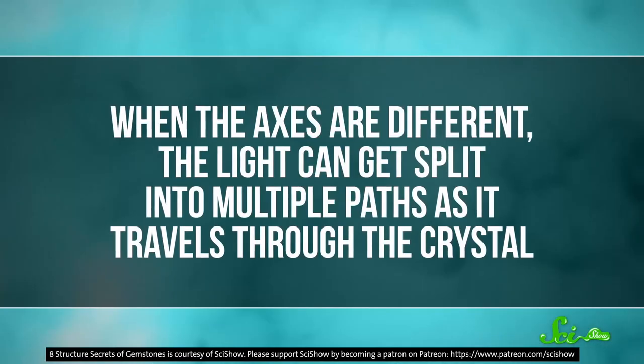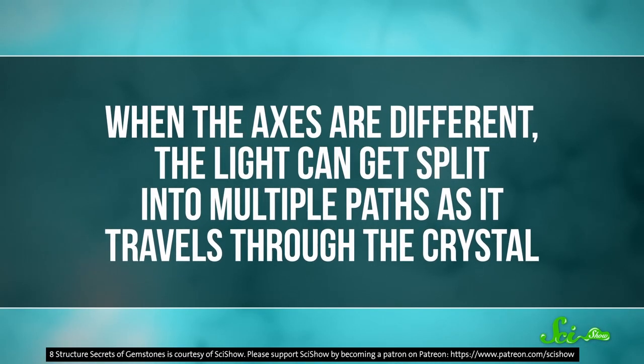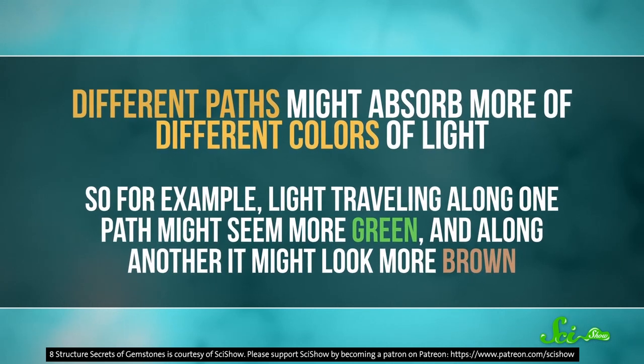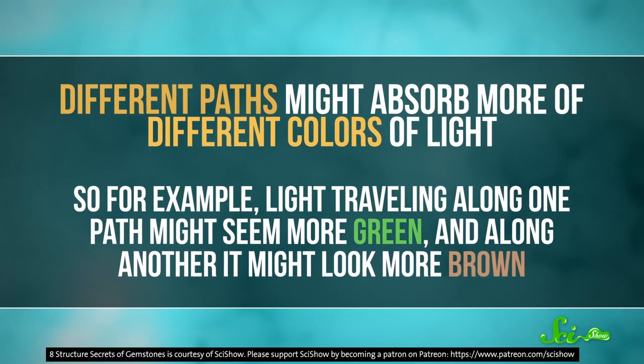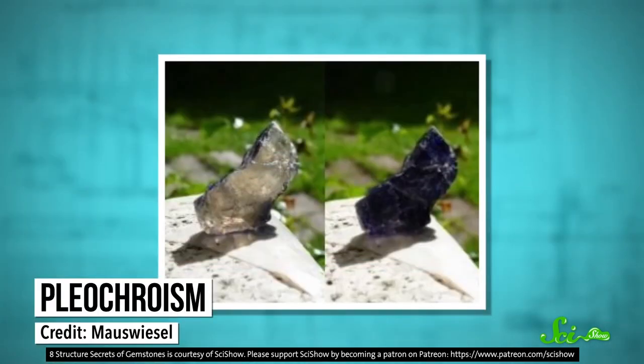If the axes are all the same length and at right angles to each other, like in a cubic unit cell, nothing very interesting happens to the light passing through the crystal. When the axes are different, the light can get split into multiple paths as it travels through the crystal. Different paths might absorb more of different colors of light. So, for example, light traveling along one path might seem more green, and along another, it might look more brown. And when you rotate the crystal, you change the path the light takes. So pleochroic crystals seem to change color as you move your head or rotate them in your hand.